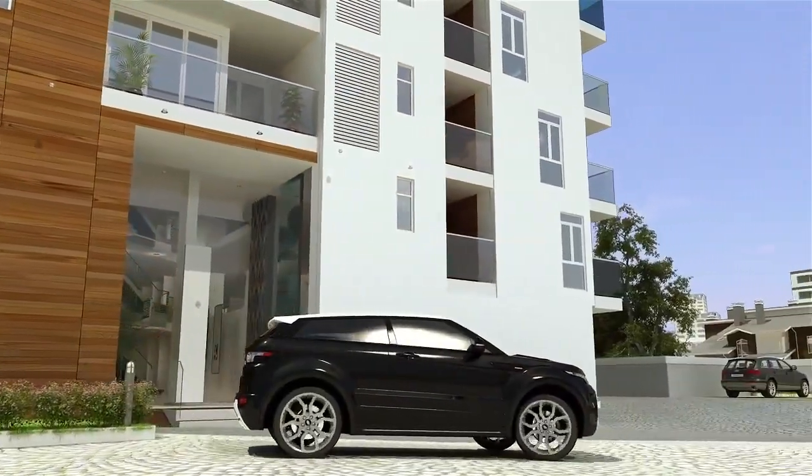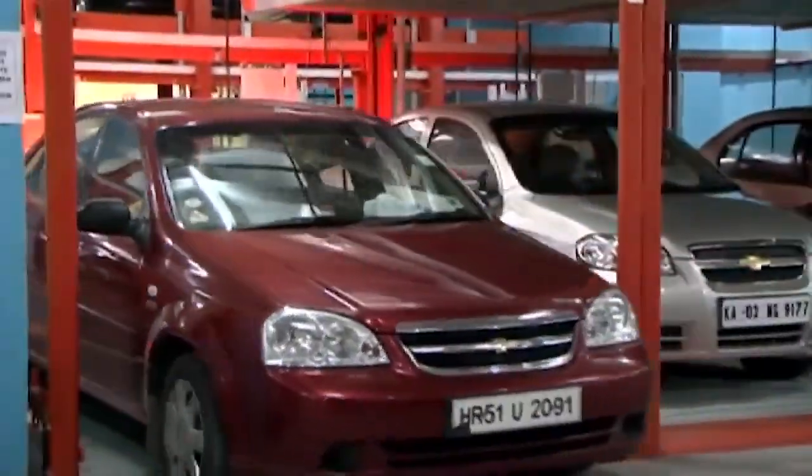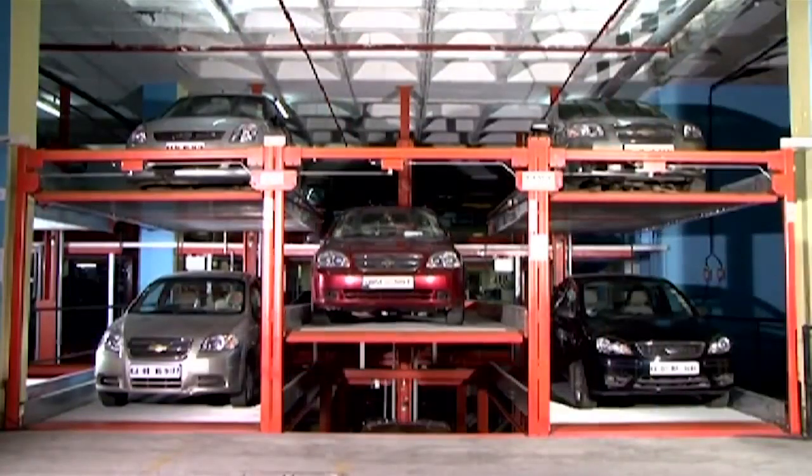Parking your car will be a breeze for you from now on, as you save parking time with a fully mechanized parking system.